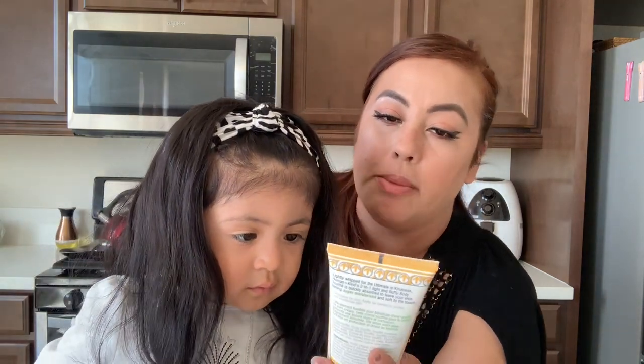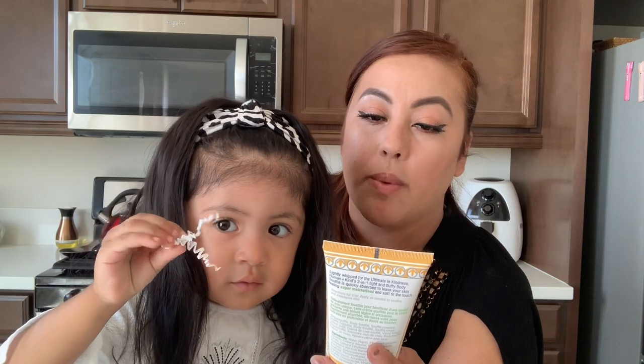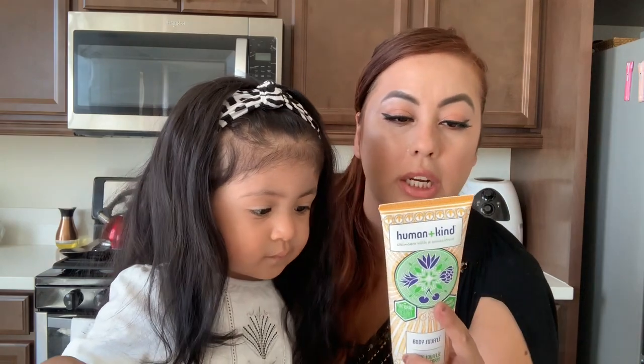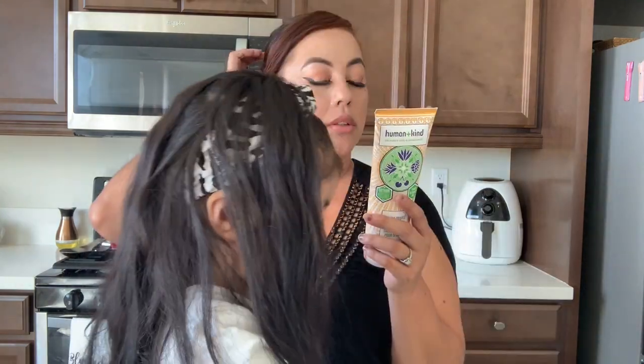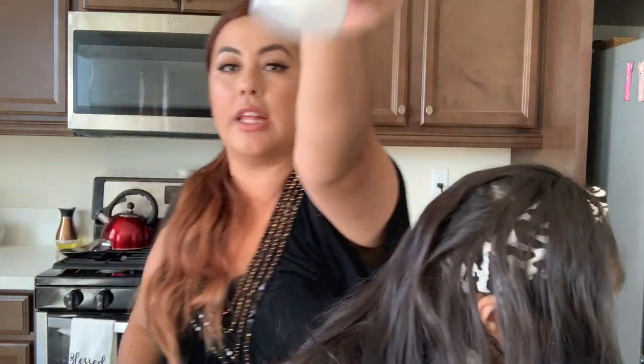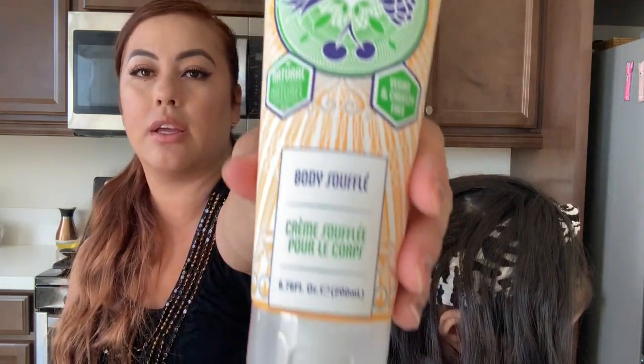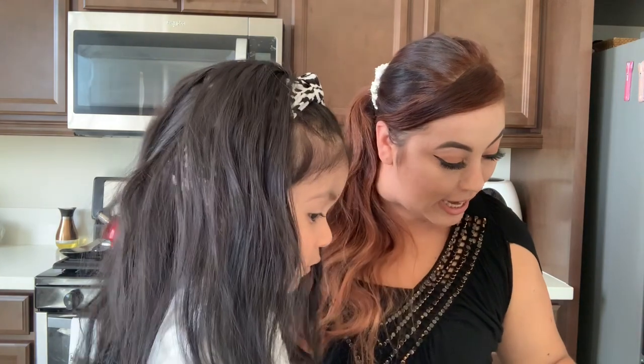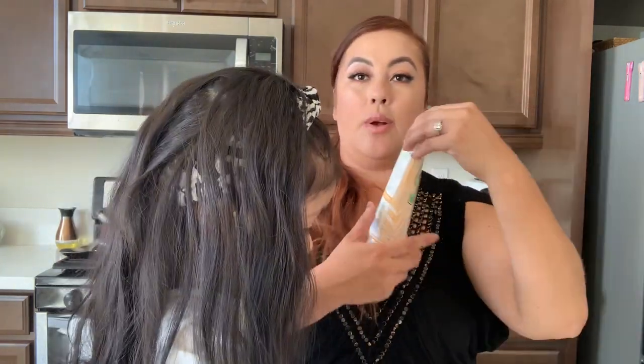This one's called Human Plus Kind Skincare with a Conscience. Natural, vegan, and cruelty-free. So it's just the lotion. I love the packaging of it. Oh yeah, that one. And this one retails for $18.